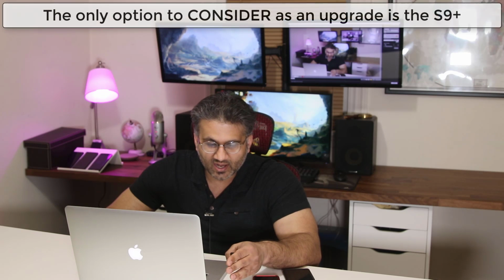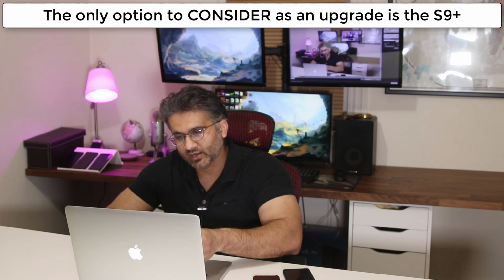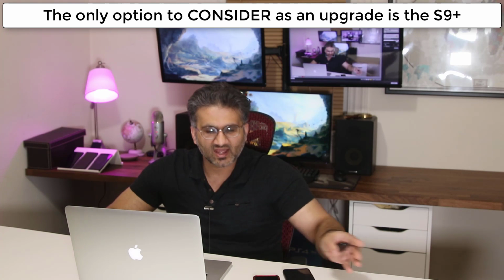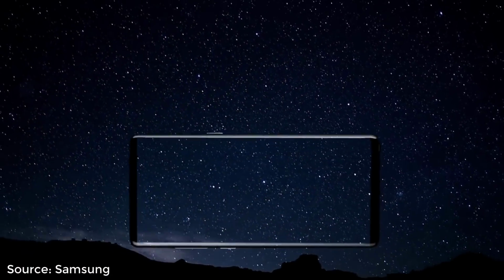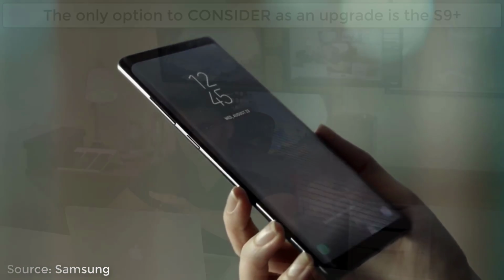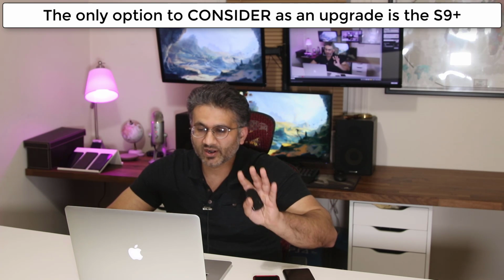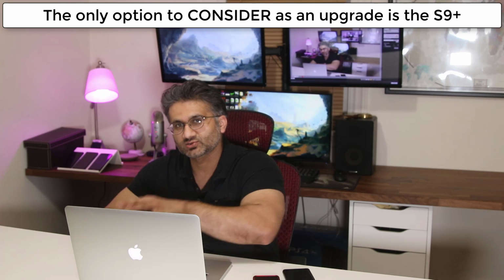Before we dive in, I do want to let you know that the S9 should not even be an option to consider if you want to change from a Note 8 to the S9 lineup. That's because the S9 is a smaller form factor phone. The S9 Plus and the Note 8 have a similar form factor. The S9 has a 6.2-inch display, the Note 8 has a 6.3-inch display, so they are within the same range as far as overall form factor. So all of the Note 8 owners are going to be okay with the S9 Plus. If you go to the S9, you're losing a camera. You're also losing the size. So we're not going to even consider the S9. The real question is, should you upgrade from the Note 8 to the S9 Plus? So let's talk about that.